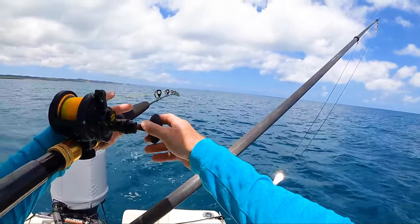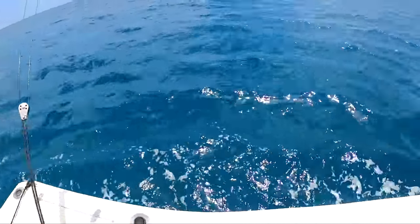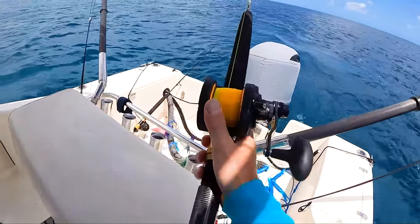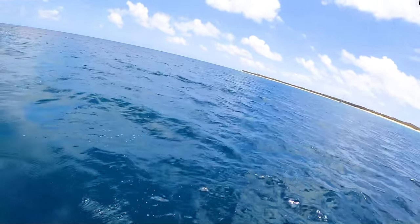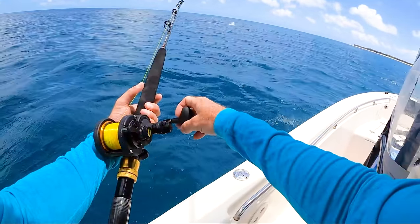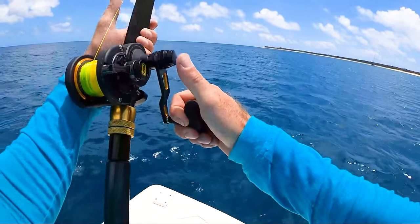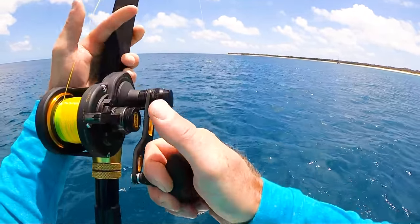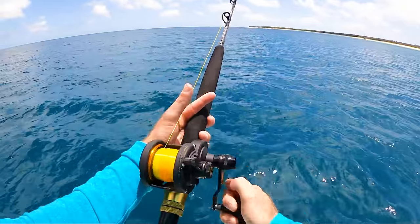Oh, they're so acrobatic today. And again. Oh. This is sick. He's getting ducks. Oh. Acrobatic little dude, eh? Oh. He's picking up the pace now. Oh, whoa! Cutting across. Woo! Oh, he's coming at me. Really trying to shake that hook.